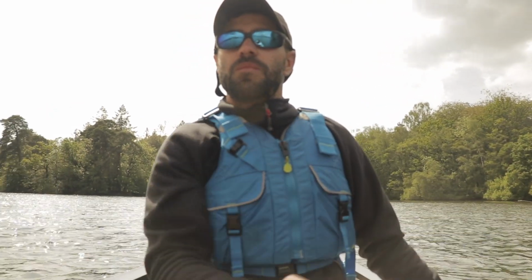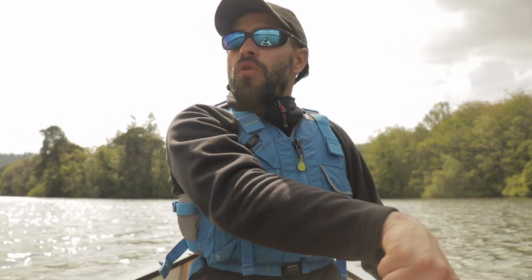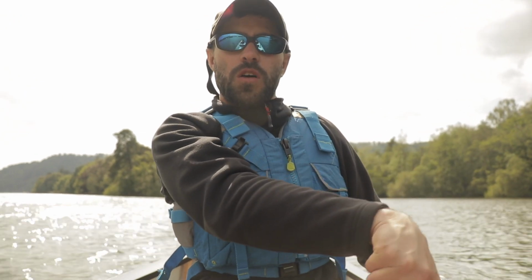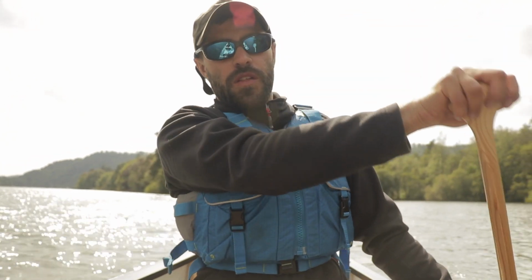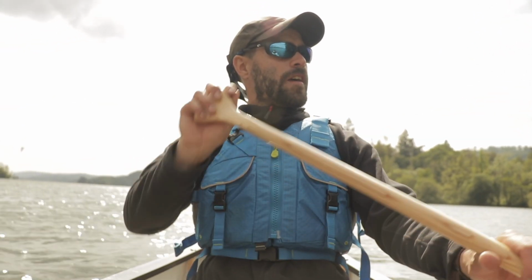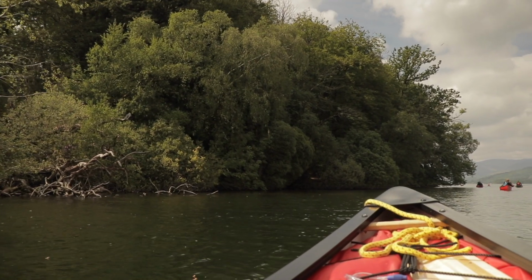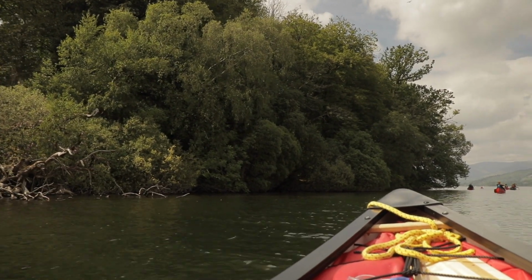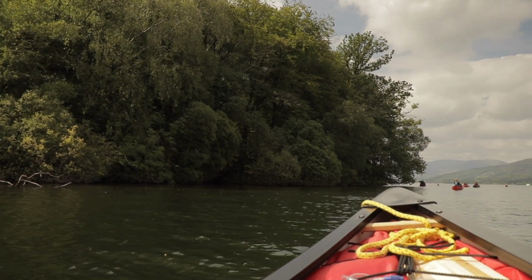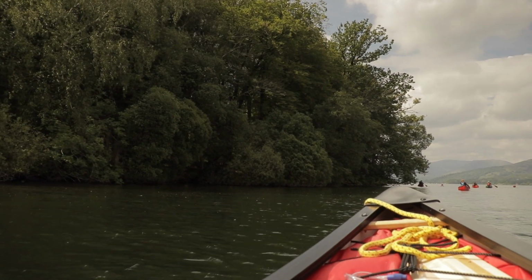You can hear some masts clinking where there's some yachts moored up, and I think, to be honest, we go back on ourselves to get back to another campsite. Coming out into the wind now, and there's my friends. Peaceful. And that's the guys just up ahead off that little peninsula with that tree sticking out.